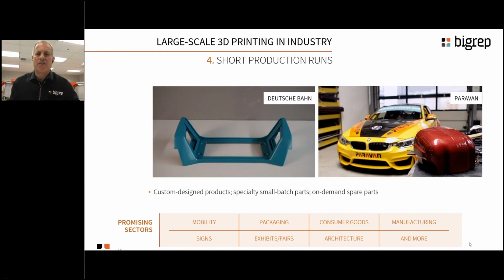This particular part is a headrest printed on a BigRep printer that would go into a train car to replace a broken headrest. And on the other side is a customer of ours, Paravan, and they customize automobiles for disabled use. So each particular customer has a different need and is a different service. Therefore, the parts created are different, but they are used to enable a disabled person to drive normally again. We're very proud to be partnered with them in their cause, but also the parts that they use for end-use production.